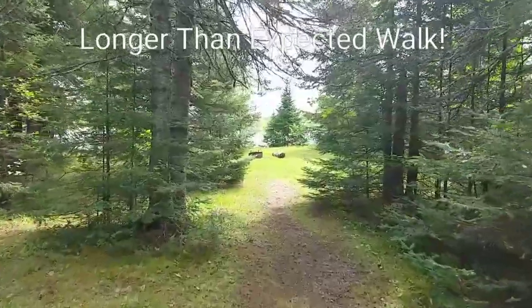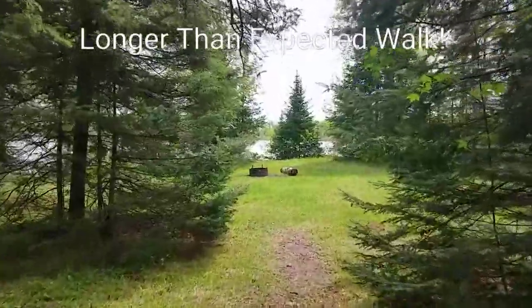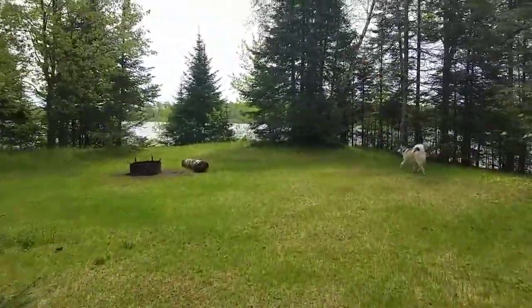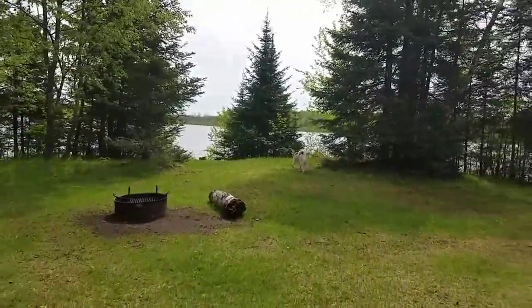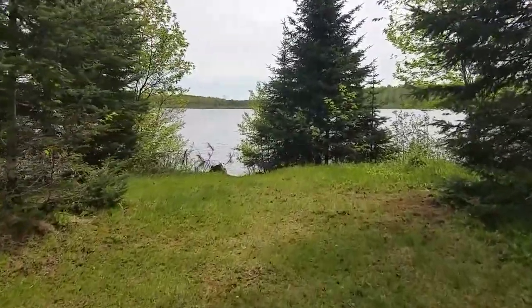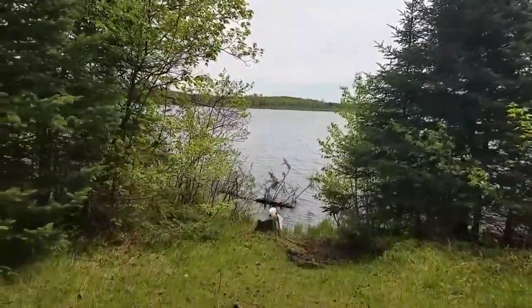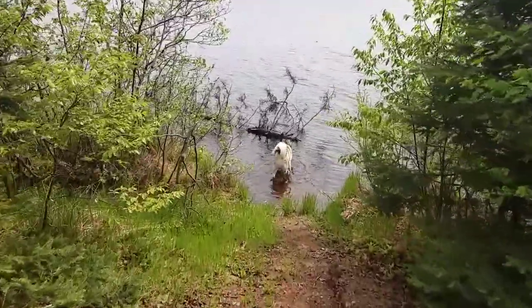But the nice thing about this is we have our very own peninsula. Great flat opening. Go, Hunter, go. He wasted no time going in the lake.